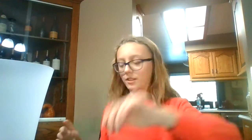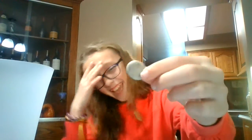An eraser. An eraser. An eraser. And another eraser. And then all of these little pencil tip erasers. One of my hair ties. Another pencil that has never been used. A rock. I don't know why I forgot a rock in there.